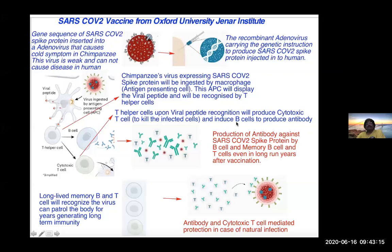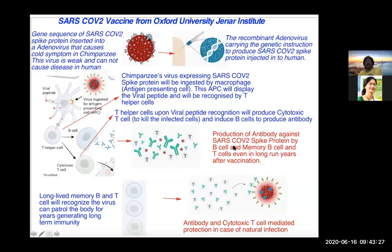The T helper cell, upon viral peptide recognition, will produce cytotoxic T cell and induce B cell to produce antibody. So now there is production of antibody against the SARS-CoV-2 spike protein by B cell and memory B cell. This is the beauty of the vaccine. The vaccine not only generates B cell, it also generates memory B cell. Why? Because these long-lived memory B and T cells will recognize the virus, so they will stay in the system as silent. But when you are infected by the virus, they will immediately activate and start making antibody.